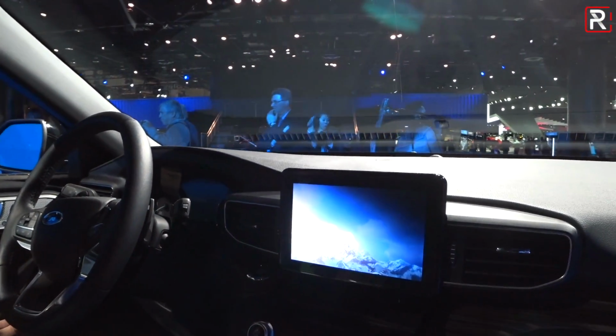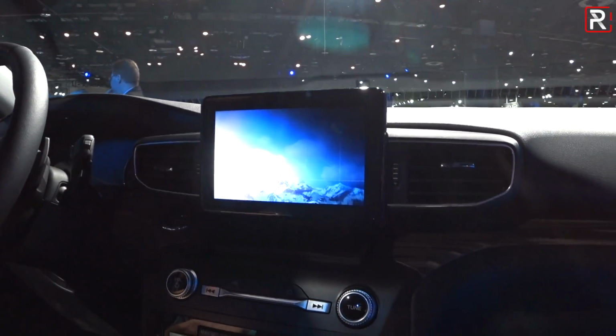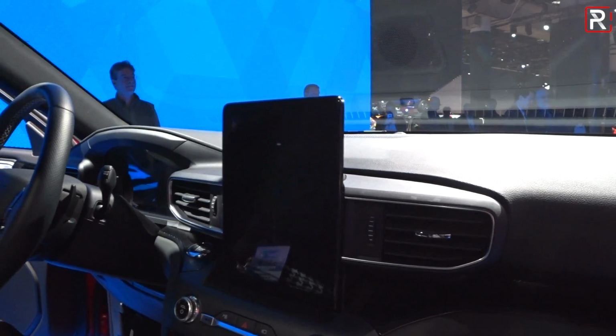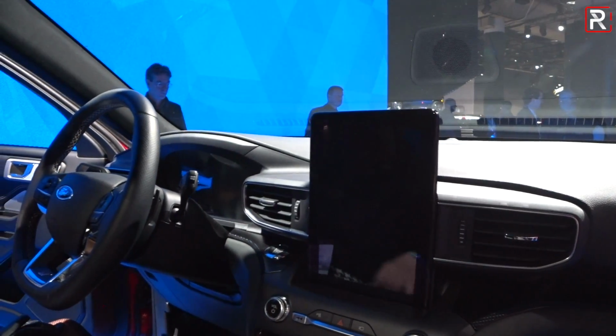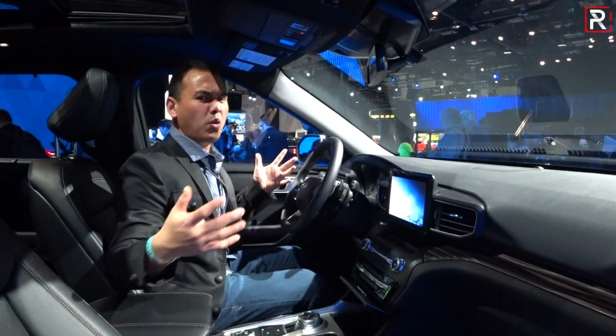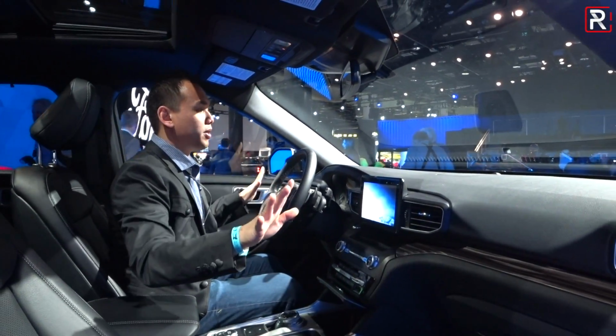This is actually, if you can believe it, the smaller 8-inch offering. Ford also offers a 12-inch portrait style display on their upper trims, and it basically looks like you've tacked an iPad portrait style in the dash. So some of you may not like that. I actually think this interior looks nice. The old one kind of felt cramped. They've really opened it up and made it more airy.